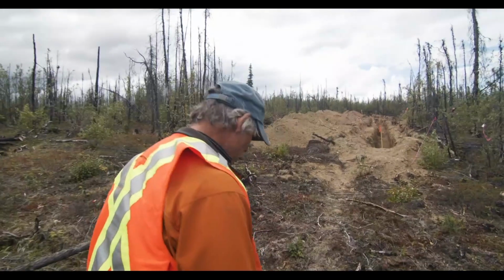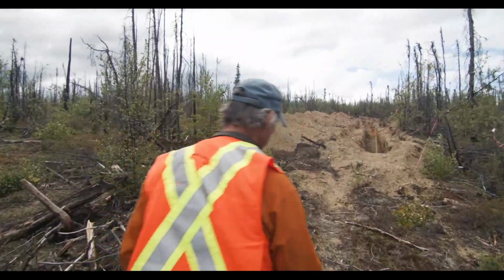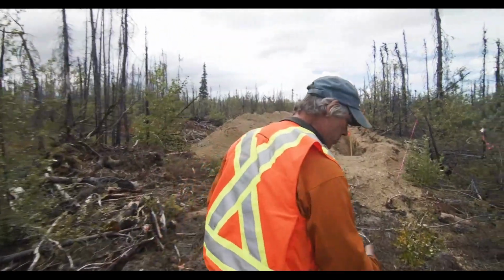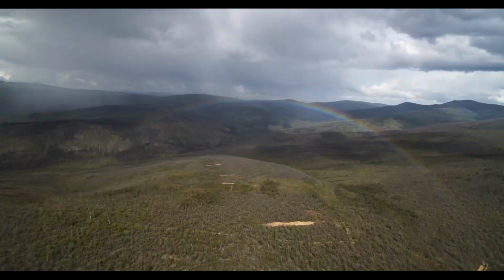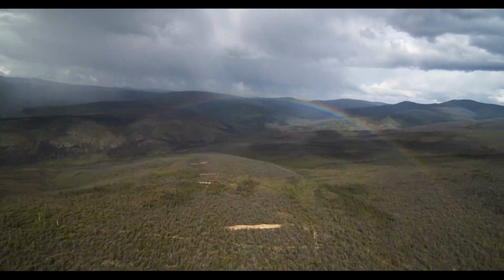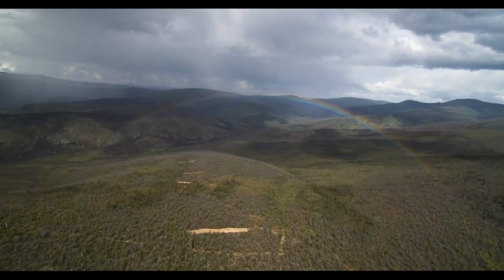Okay, here we are. We're coming up to this North Frenzy. And these are the trenching programs that we did this year on the JP Ross project. We actually had 52 different targets, and we managed to trench about 29 of them.